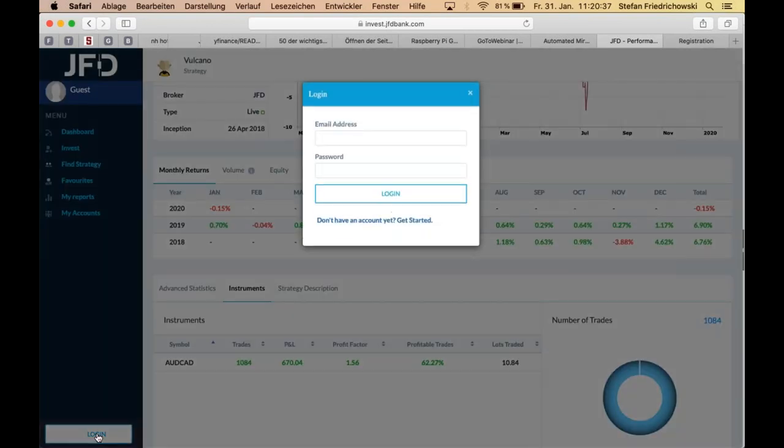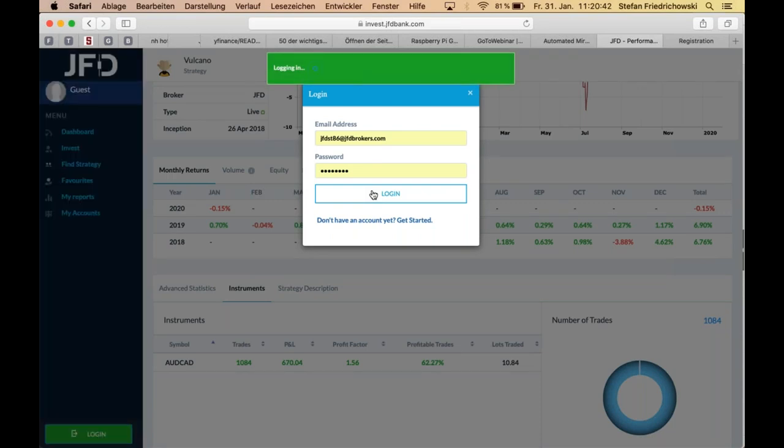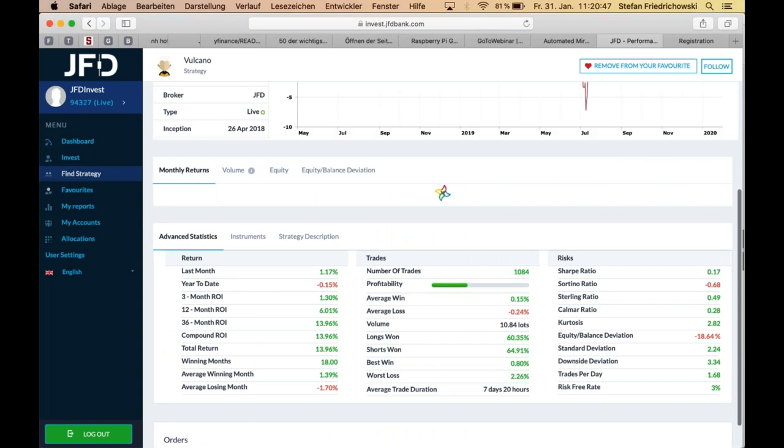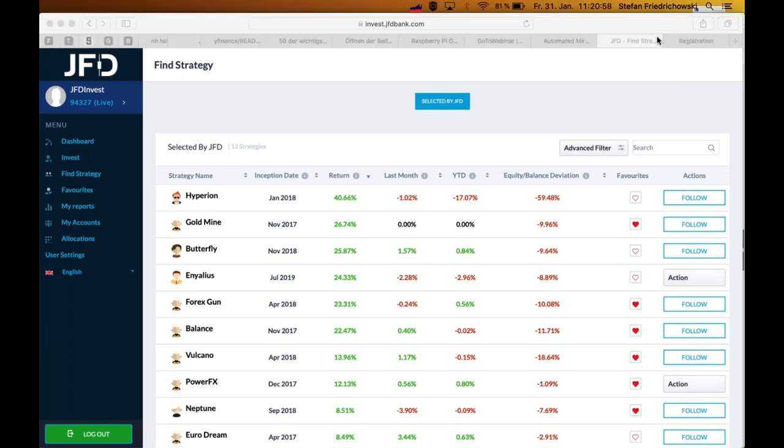Let me explain something else here, just so that you know how you finally would go if you want to follow. Now I'm logged in to my profile. And that profile is connected with an account, and therefore you see new buttons on the right hand side. What you can see now is that we have buttons like follow. And that is how you would finally do your steps if you like a given strategy.